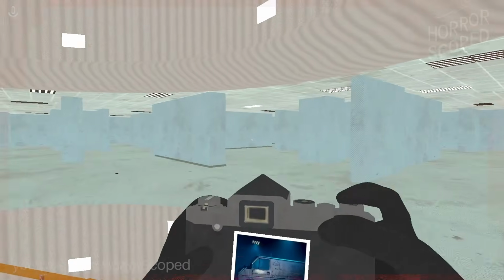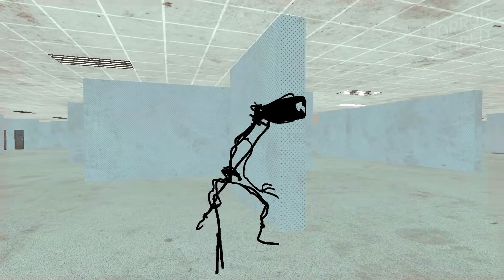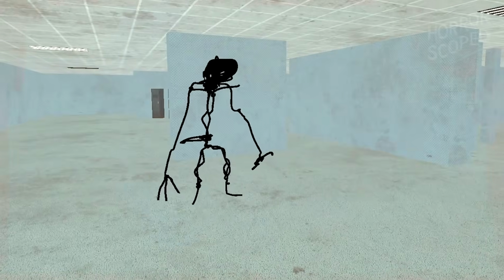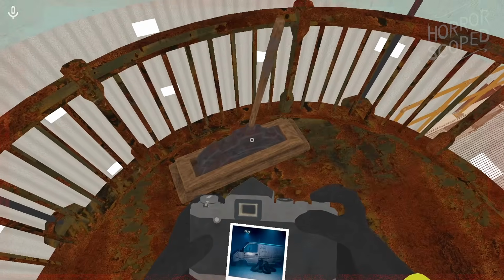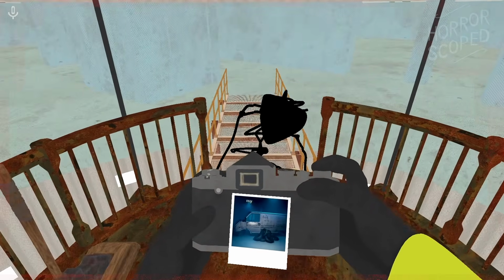Heading down to 0.3, the Icy Rooms, we can see that the Howler, also known as the Bacteria, is now present and patrolling this floor. I wasn't able to locate this entity previously, nor could I find it anywhere out of bounds, so I'm assuming they loaded in when I took the elevator down here.